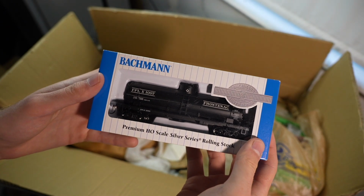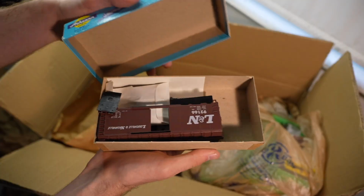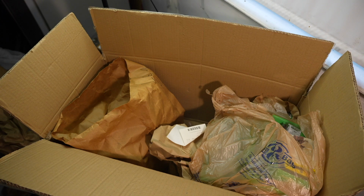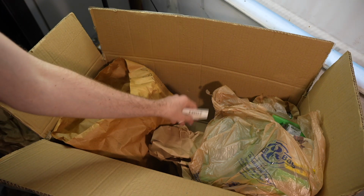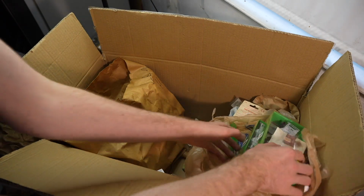Bachmann Silver Series tanker there. Unfamiliar with that company, though. Somebody's going to have to let me know what that's all about. Oh yeah, Blue Box L&N boxcar. Killer. Absolutely fantastic. This collection just has so much in store for us. The surprises so far have been unreal, and I can't wait to see what else is in here.